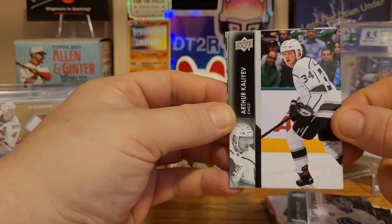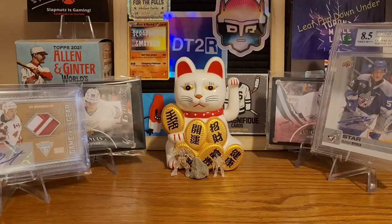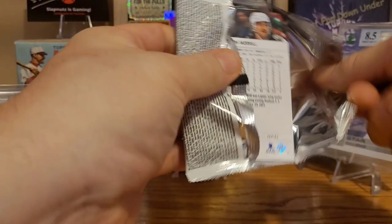Arthur Kaliyev, that's a nice card right there. I believe Kaliyev has a Young Guns Canvas in this set. I know Michael Bunting has a Young Guns Canvas in here, which I know people are saying is kind of weird, but he didn't get one last year, so it is what it is. Correct me if I'm wrong, but I also believe Kaliyev is in the Young Guns Canvas set this year, so that would be a really nice card to get.